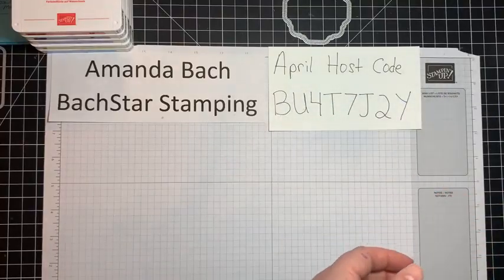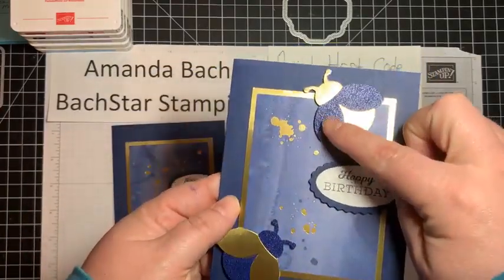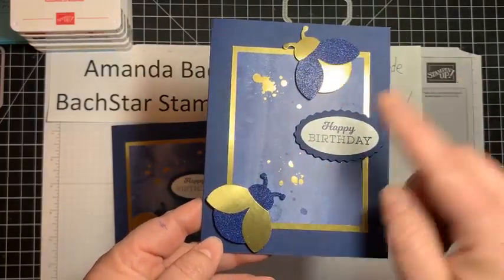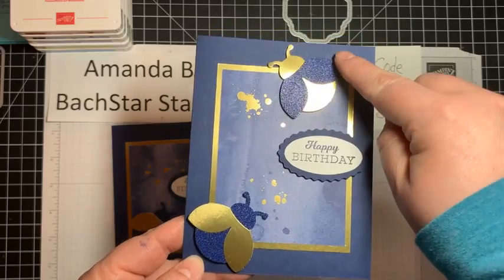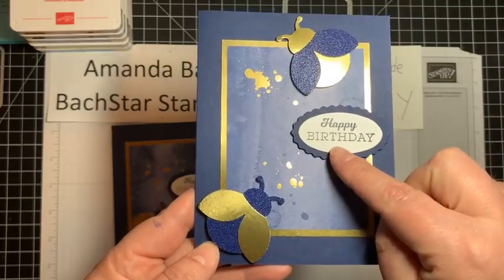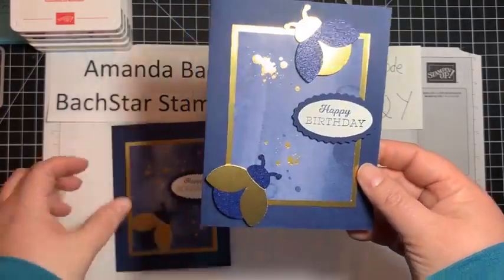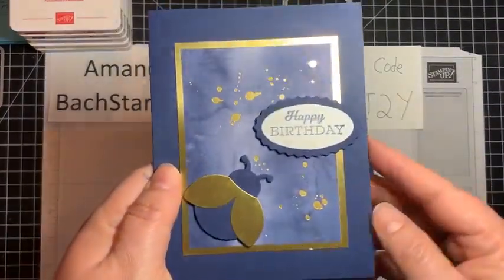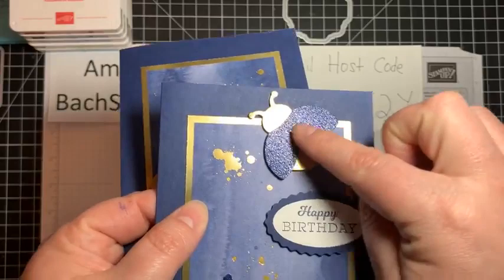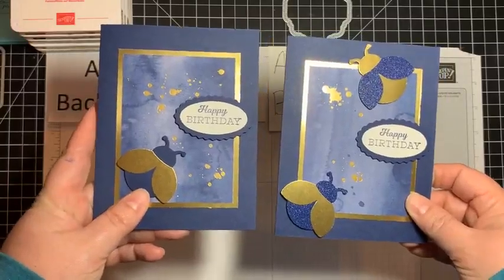I also did one using the Ladybug Punch. This is the retiring ombre specialty paper in Night of Navy. I punched a ladybug out of the gold foil and that Night of Navy ombre paper, and I just used two of them. With the double oval punch, I used that Abstract Beauty Designer Series paper in Night of Navy on the inside. May your greatest wish come true. I made two of those, and on this one I just put one. This was my first one. Then I was like, wait, I have that shiny paper, which is in our current annual catalog, which is retiring. So if you want it, you should probably get it. Those are just two I made.